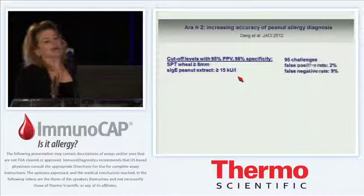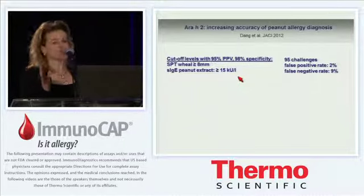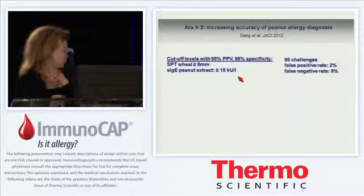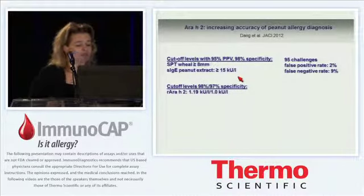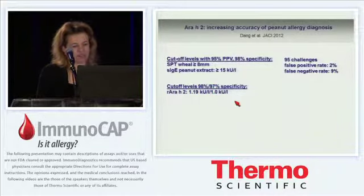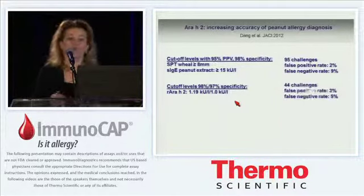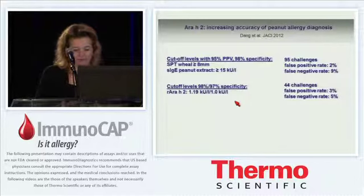If they took this cutoff level, then instead of 200 provocations, they only needed to do 95 challenges, with a false positive rate of 2% and a false negative rate of 9%. Then they calculated the cutoff level for Ara h 2, which was 98% specific for a peanut allergy, at 1.19, or 97% for 1 kilounit per liter. If they took this cutoff level of 1 kilounit per liter, they would only have to do 44 challenges, again with a false positive rate of 3% and a false negative rate of 5%.